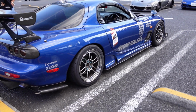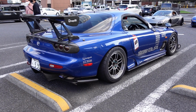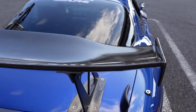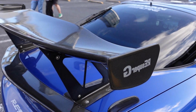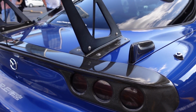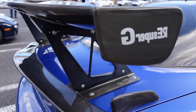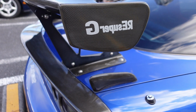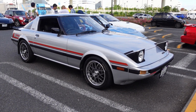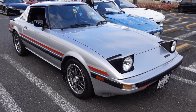Side skirt details are impressive as well. Yeah, that is a good look. Blue on that silver. So good. Look at those little... We got carbon wing, RE Super G on that. And look at these little side spats. FD guys are like, Steve, get over it. But look at that, carbon overlay on the taillights. Maybe wing built in. And then these little side guys here on the side. So cool. And for the FB fans, this is a Savannah? This is turbo.